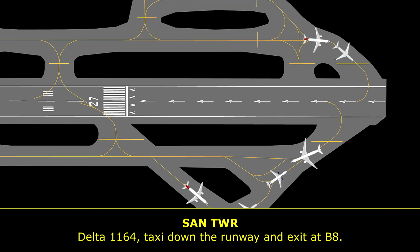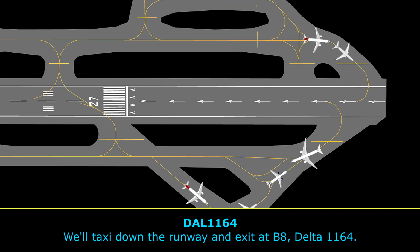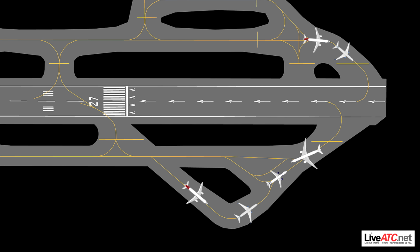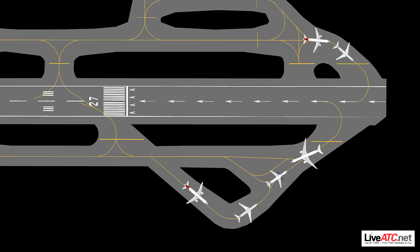Delta 1164, taxi down the runway and exit at Bravo 8. Taxi down the runway and exit at Bravo 8, Delta 1164. Lufthansa 5 Yankee Heavy, just continue standing by. We hold position, Lufthansa 5 Yankee Heavy. Take us over to SoCal for 3391? Yeah, stand by for 3391.